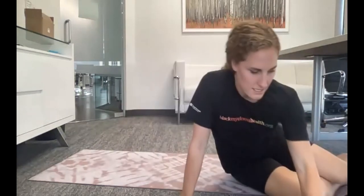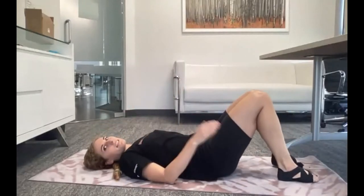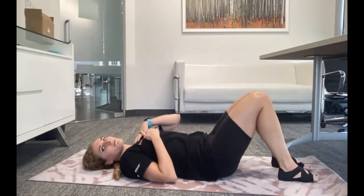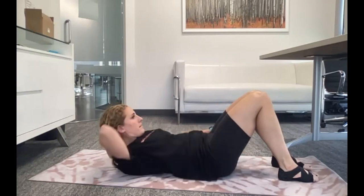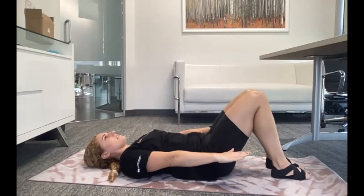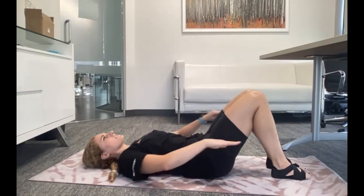So let me get that music going. Laying flat on your back, legs bent, arms down at your side. Normally this movement is done with your neck up, but a modified way of doing it is keeping your head flat, your back flat, head down, engaging your core with your pelvis. Let's go for 8.